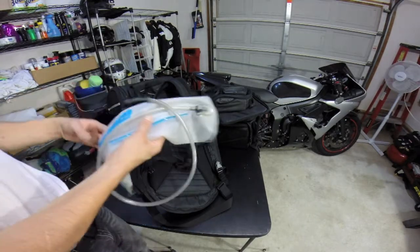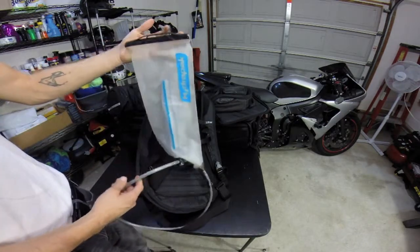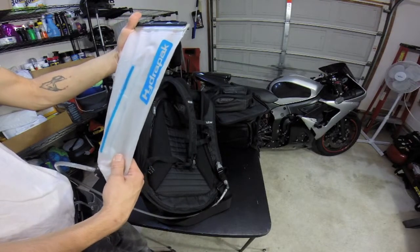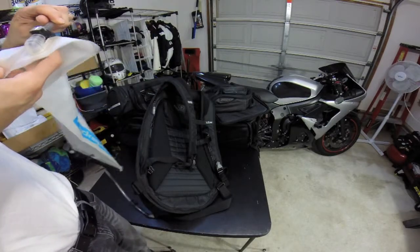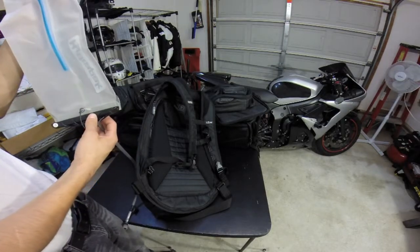This is the camel pack that I use. It's the Hydro pack. I like it a lot. This one's the, how many liters is this one again? I don't even know. Is it even going to tell me? It might. Hold on a second. Or not. That's fine. Doesn't matter.